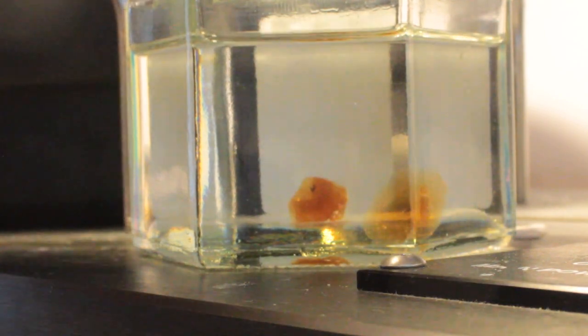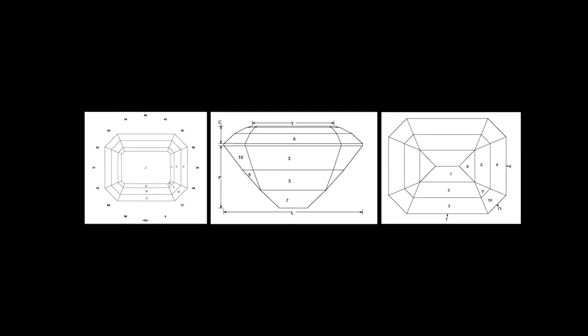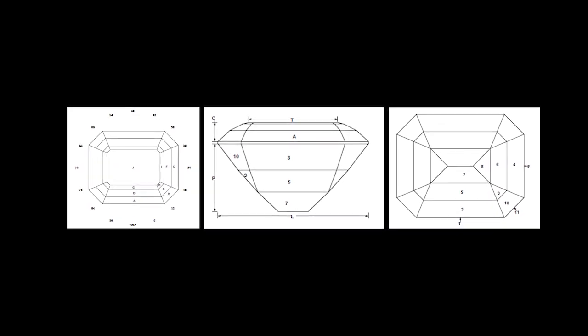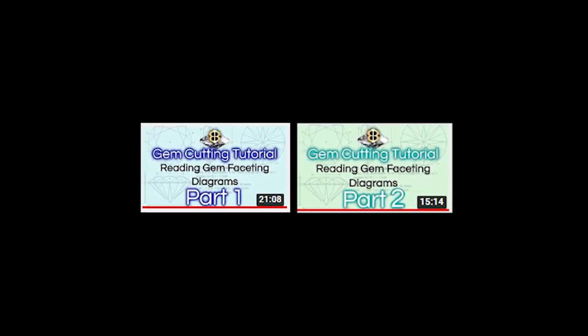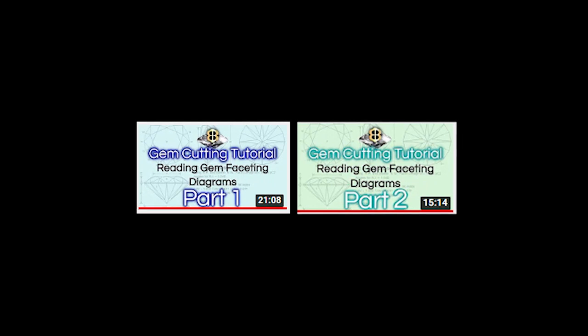So those are the stones we're going to cut. When I finish with these 3 gemstones, they should look like this from the top, side, and bottom if I've cut them correctly. Don't worry if you don't understand some of the instructions and information listed here in the gem design. I explained all the information in gem designs in a 2-part video, so go take a look at those videos if you have any questions.